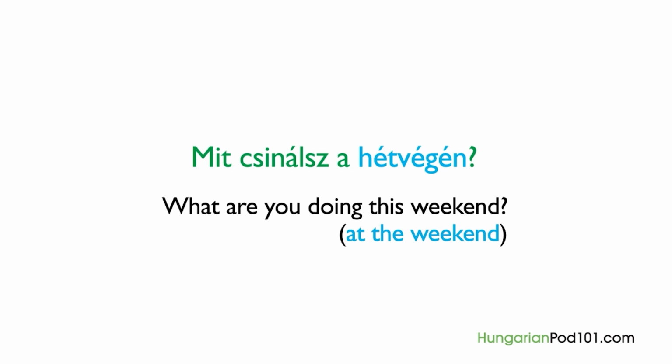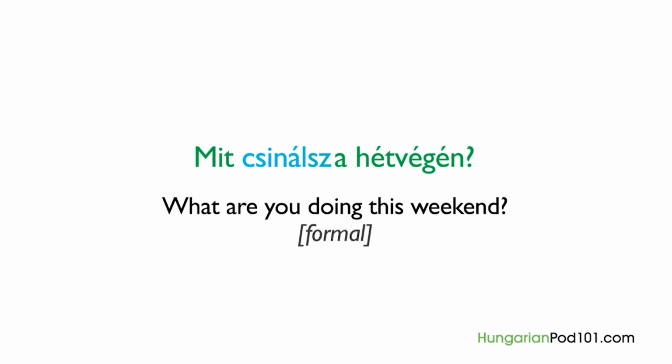Don't forget to add the definite article. It's very important in Hungarian. Since hétvégén starts with a consonant, you have to use a. Mit csinálsz a hétvégén? If you want to ask the same question in a formal way, you only have to change the verb conjugation from csinálsz to csinál. Mit csinál a hétvégén?